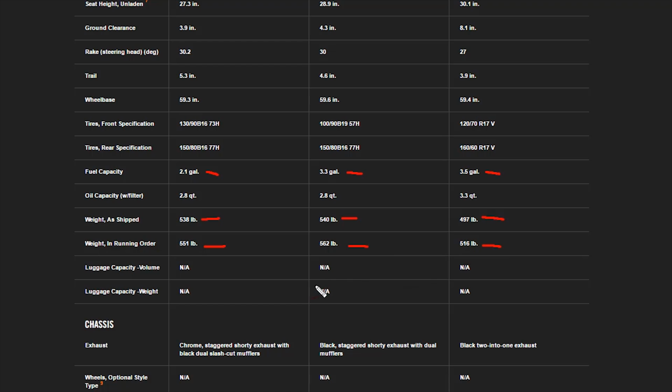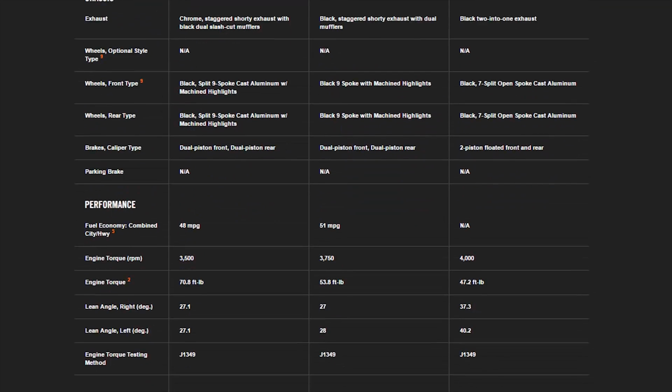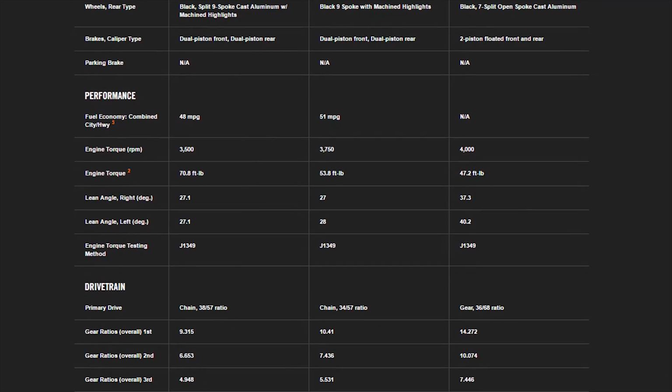So here's your weight, 551 pounds for the 48. Iron, coincidentally enough, weighs a little bit more at 562. And then the Street Rod weighs a little over 500 pounds. So yeah, this Sportster is about 50 pounds heavier than the Street Rod. The Street Rod is about 40 or 50 pounds heavier than just a regular Street for whatever reason.